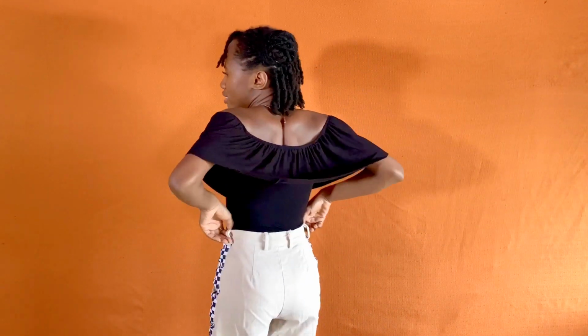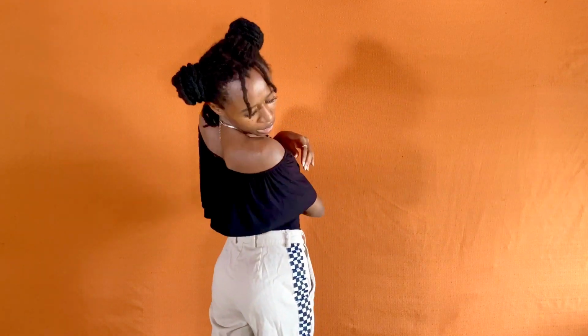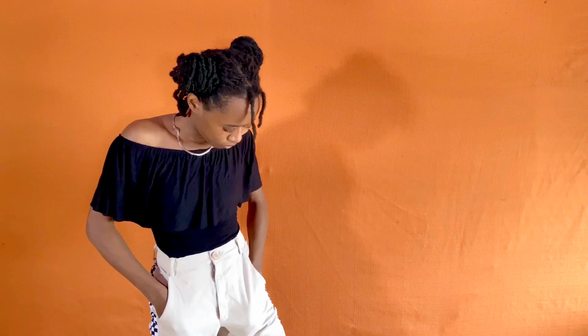The length is really fine. It's just above my ankle, which is totally fine. So this is how it looks, and this is the back. Yep, I love these pants. I really love them. I love them.